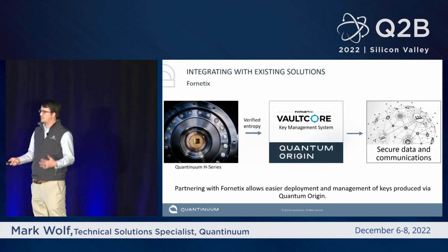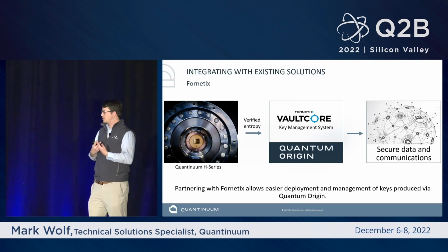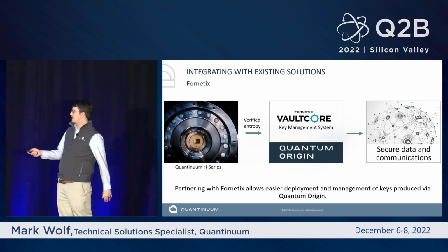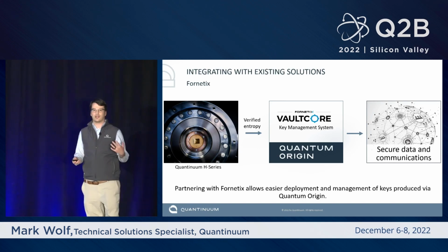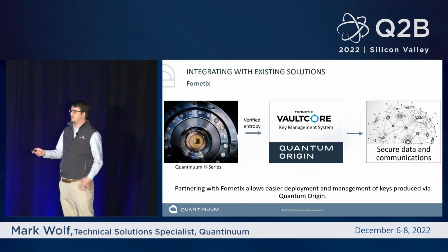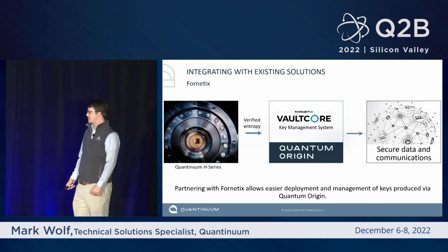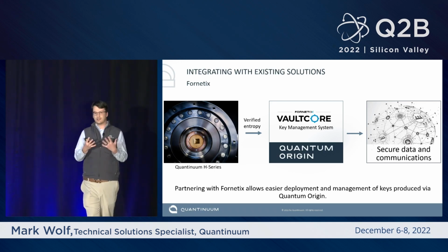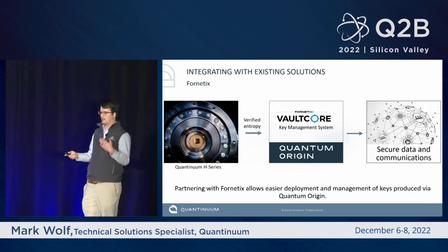They have a key management system called Vault Core. So we're working with them to integrate our Quantum Origin solution with their Vault Core solution, which allows us to more easily deploy and manage keys that are produced from our quantum processes. This is really exciting, and we're currently working on use cases related to secure communications, but we expect that this could be a solution that can extend to a variety of different, more general cybersecurity use cases. And it's just an example of how we're looking for ways to make Quantum Origin more easily deployed and to help make a better experience for end users who are looking to secure data and communications.